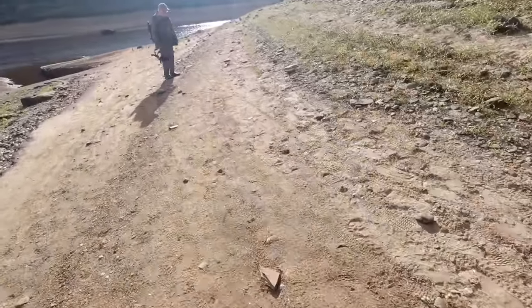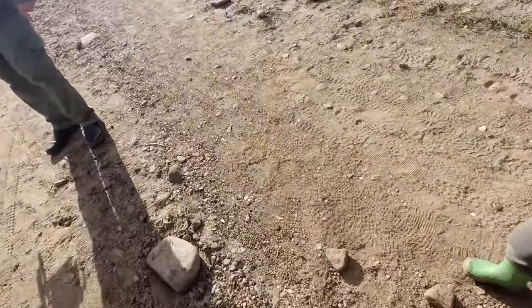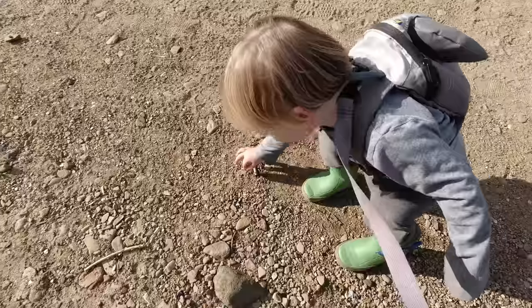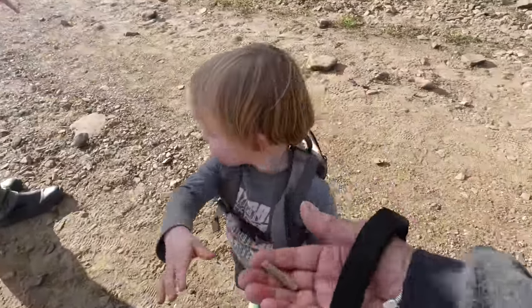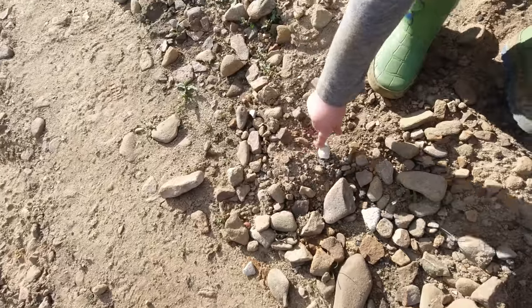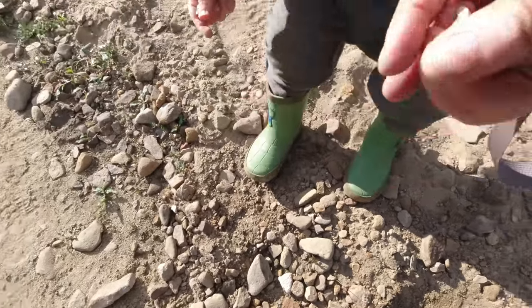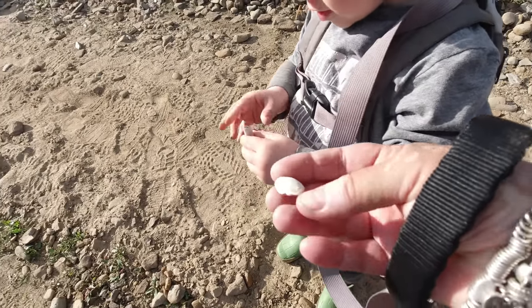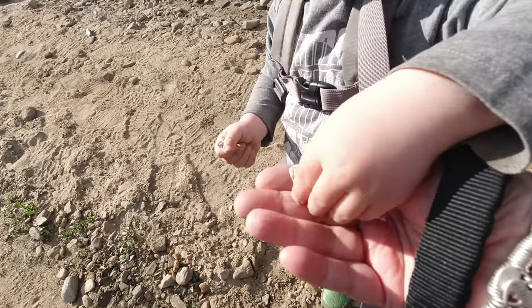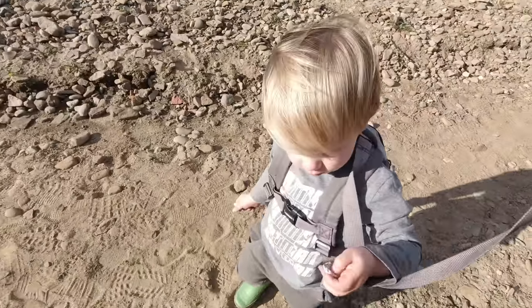Pipe stem. Right, Theo, let's see if you can find a pipe stem. Can you see the pipe stem? Wait, look. Can you see the pipe stem? You did? Oh, give it to Mick then. Is that what you want to tell me? Give it to me. Thank you. Well done. Bit of pipe bowl. Oh, let's have a look. Was it in your hand? Where did you pick that up? I didn't see you pick that up, Theo. There you go, bit of pipe. Well done, kid. Right, come on, you little mini mudlark.